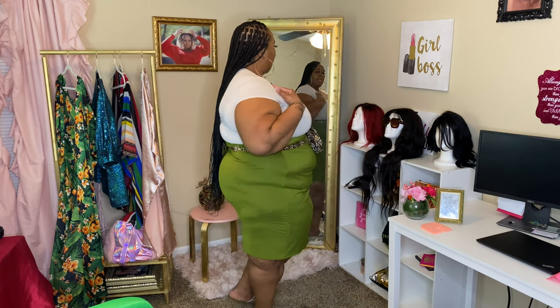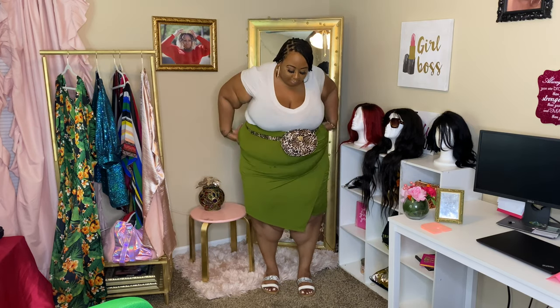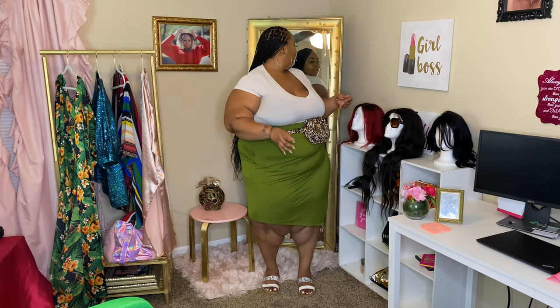And I paired it with a tee from Target. So you know Target has the best t-shirts that are v-neck. Some of them are v-neck, some of them are the scoop neck, but I love the material of a Target t-shirt and they don't get old. Like, I've had this shirt for years, and they come in all kinds of colors. I love these little t-shirts. So yeah, this is this outfit.